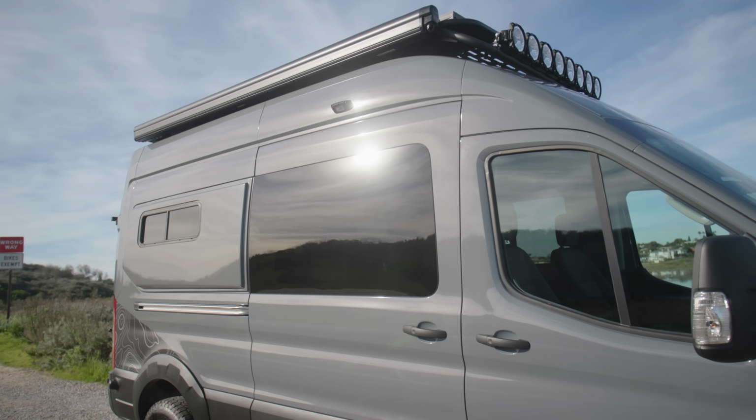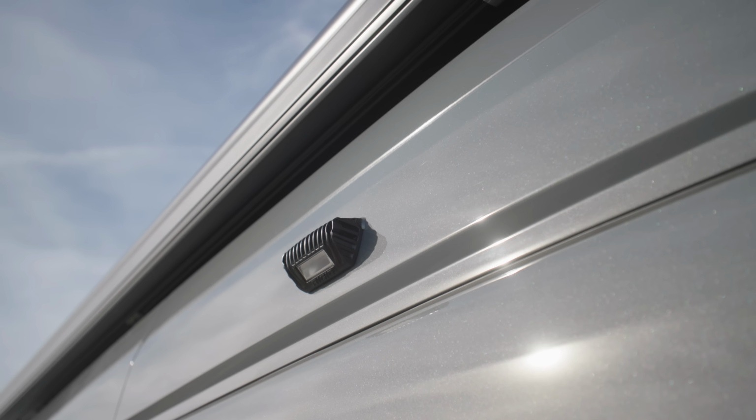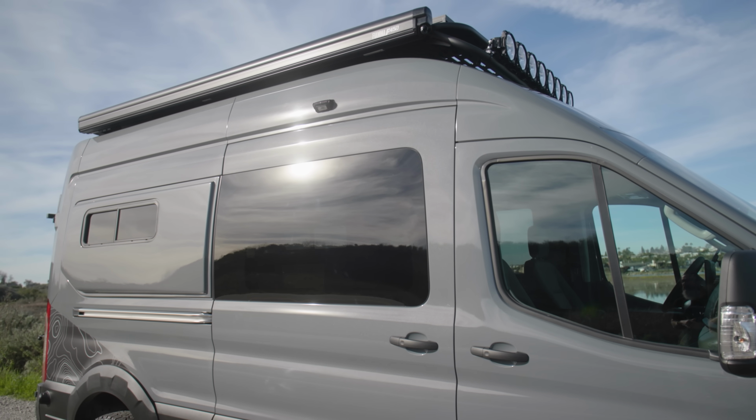So for lighting on the van, underneath the awning we've got a Rigid Industries scene light that provides plenty of coverage and light underneath the awning when you're at camp at night. Really nice addition to the side of the van.